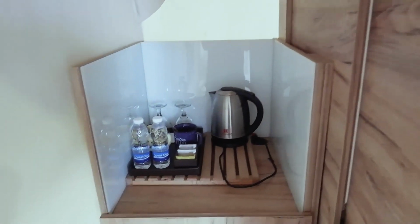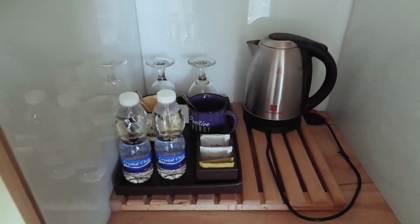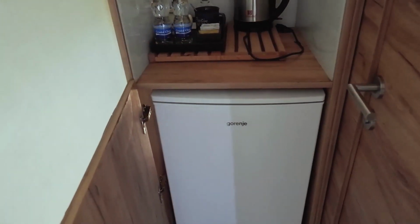Near the bathroom are your complimentary water and coffee. They have a kettle inside as well as a refrigerator, so everything you need to feel comfortable, except for a kitchen and sink, is available here.